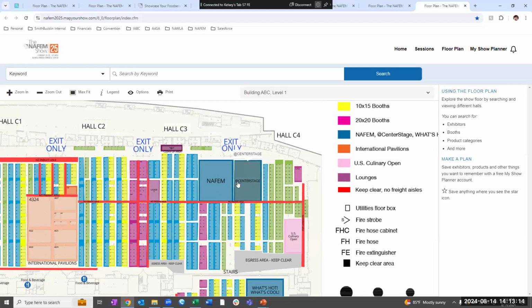Going up here, back near the NAFEM area, we have our At Center Stage area on the floor plan, which we also had in 2023. This is going to be the NAFEM show's educational stage on the show floor, where the hottest topics and emerging trends will be highlighted. There'll be a theater sound system, so that is something to keep in mind when selecting booth space near this area.